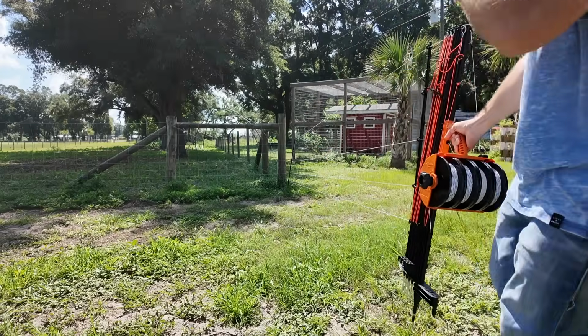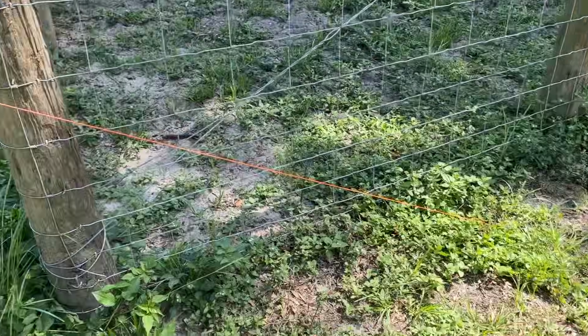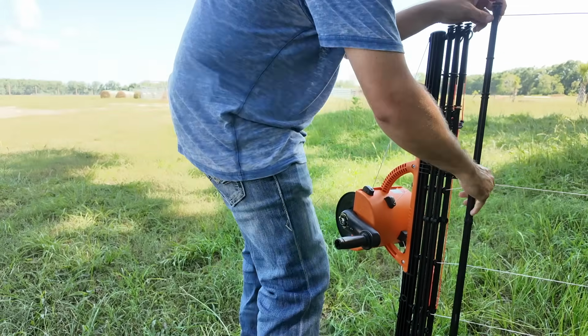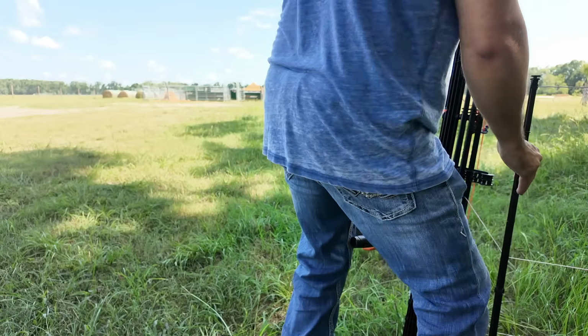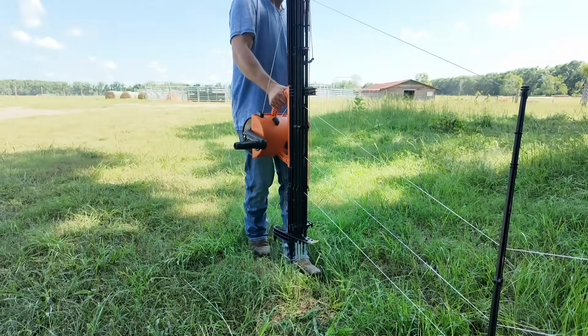Yes, unrolls very nicely and easily. This is way better than trying to make your own little system. There's little pegs that go in the ground to hold the post nice and tight. So I'm hoping this really works out. This would be great to help me with rotational grazing and just to mow down the areas that I don't want to use the lawnmower for. No reason for that.